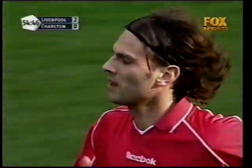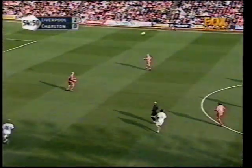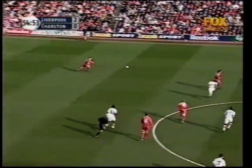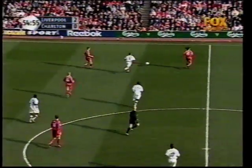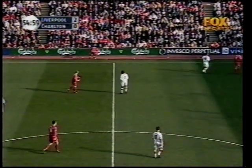Well, it was Patrick Berger's corner that started all that frantic excitement in front of Dean Kiely's goal. Owen met it with a header. Jason Ewell was the player who got it away on the line before that fine follow-up from Carragher.